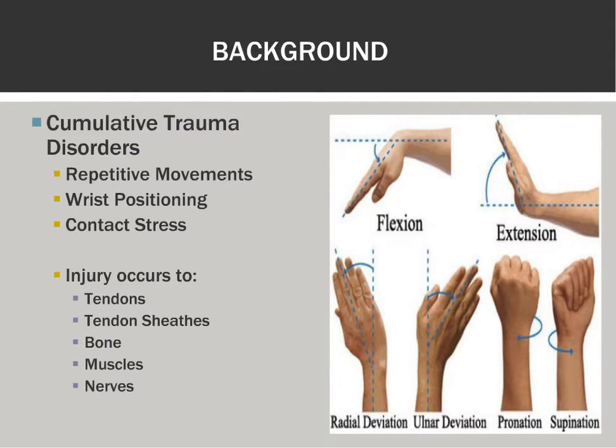Background. A cumulative trauma disorder, also known as CTD, is a health disorder arising from repeated biomechanical stress. CTD involves damage to the tendons, tendon sheaths, related bones, muscles, and nerves. The ergonomic concerns of hand-wrist CTD relating to our study are repetitive movements, wrist positioning, and contact stress.